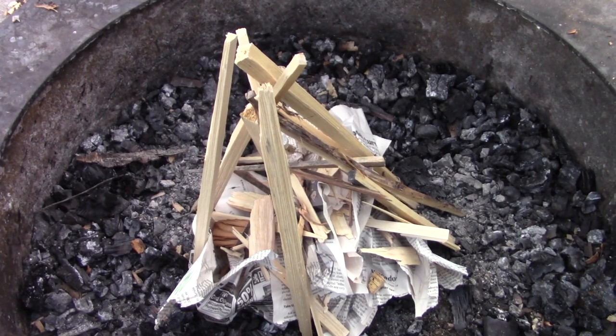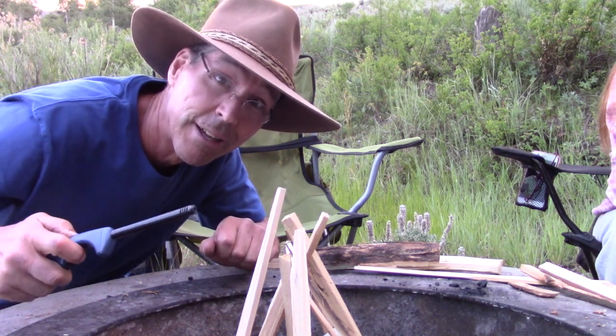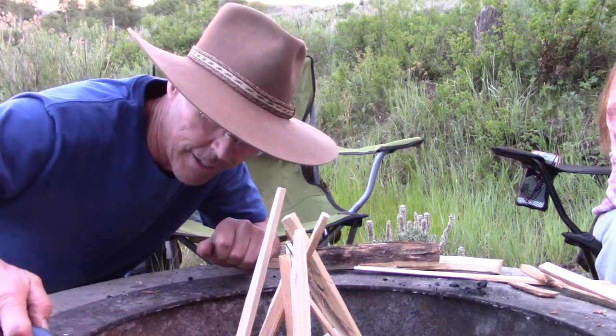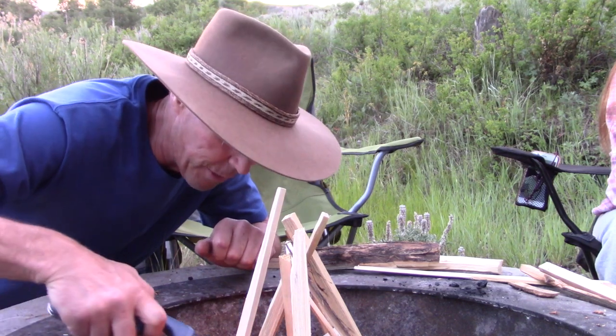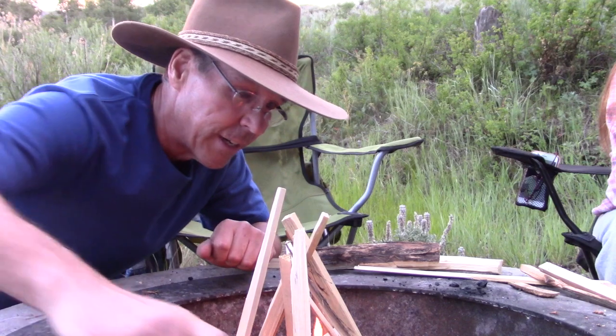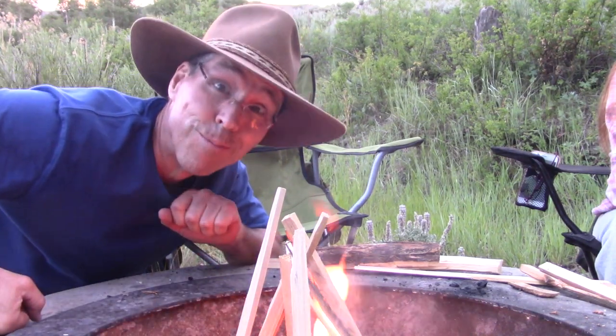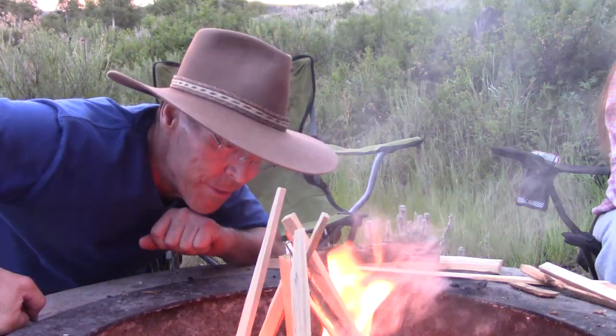Campfire number two. I'm going to use one match to see if we can get it going. So I light it there, light it there, light it there, and light it there. Burn, baby, burn.